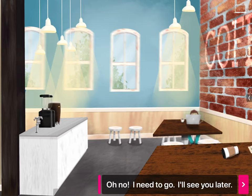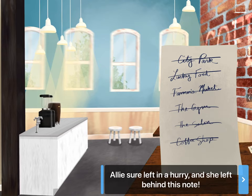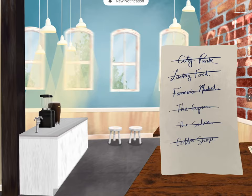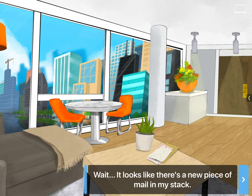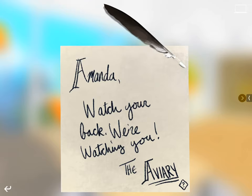Notice she said again. Things are weird in this game. Alright, so on iPad it's a little cut off, but there's a note on the table that she left behind. Allie sure left in a hurry, and she left behind this note. Wait. It looks like there's a new piece of mail in my stack. How did that get there? Just tap on the mail. Look at both sides. Alright, there are clues on both sides.